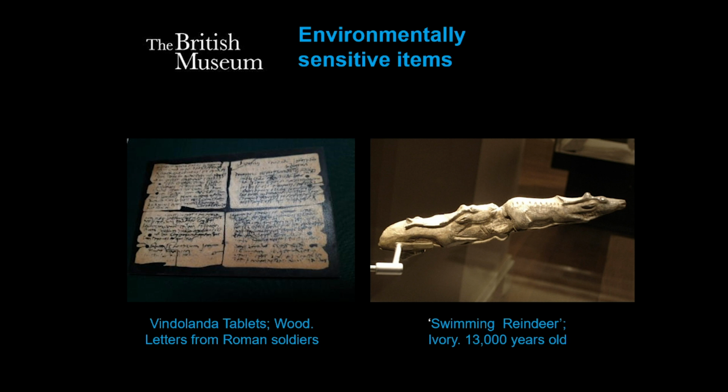The Vindolanda tablets, as I say, are very delicate, and we also have one of the earliest pieces of prehistoric art in the collection, this beautiful swimming reindeer, which is about 13,000 years old and one of the finest pieces of prehistoric art in the world. So no pressure, we need to look after that object. The Vindolanda tablets were on display in the galleries. The swimming reindeer were in stores.